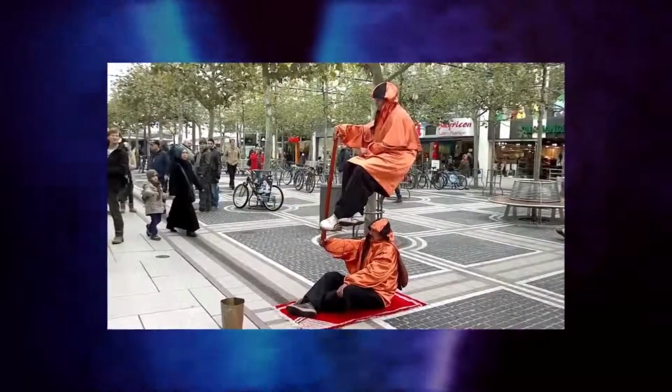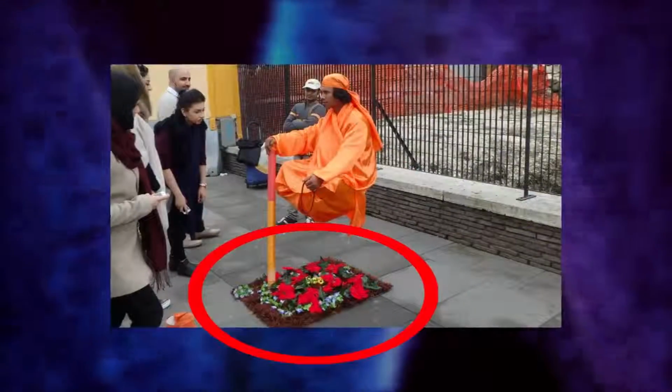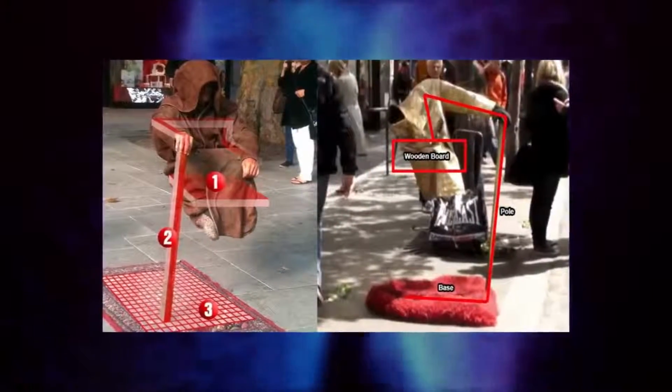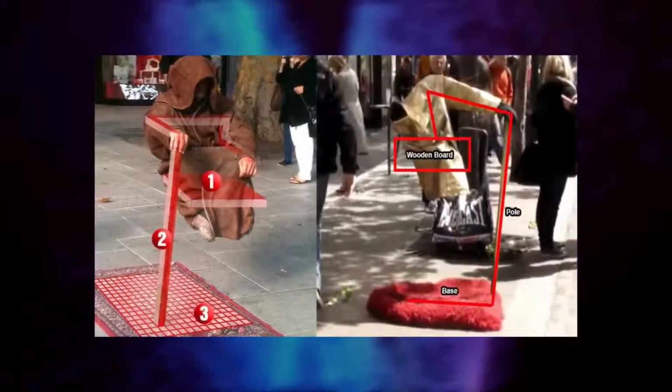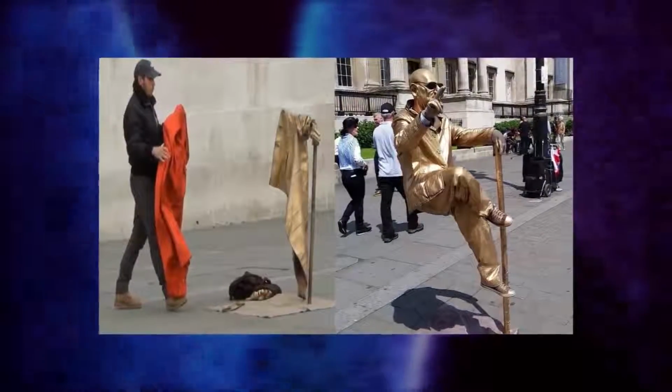In most cases, a steel structure is placed under the performer's baggy clothes. To cover the steel structure that's on the ground, flowers are often used. The magician will wear baggy clothing so that nobody can see the metal that they are sitting on. It's a very simple trick to perform if you have the right prop.